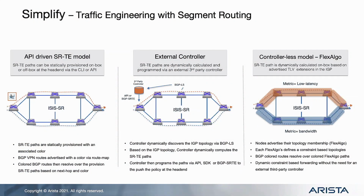Yeah, so just to dig a little bit further when we talk about SR and SRTE. As I say, at this point it's SR MPLS. Again, our model is very flexible in how it can be deployed. I would say it falls into one of three buckets. First, a static model, where you can provision and define the SRTE path either on box or off box, by the CLI or via our API. So here you're going to provision your static path.